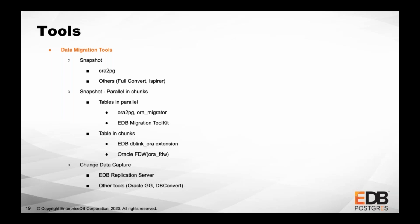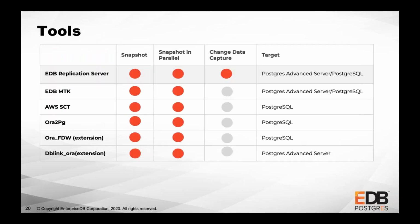And other tools, I would say, Oracle GoldenGate and DB Convert. Oracle GoldenGate is native software to Oracle where it knows the transaction logs, it will extract, and it will send to a non-Oracle database. So these are the few tools that will fall in these three categories as far as my knowledge goes. And this is a high-level picture of all the tools and where they will fall.